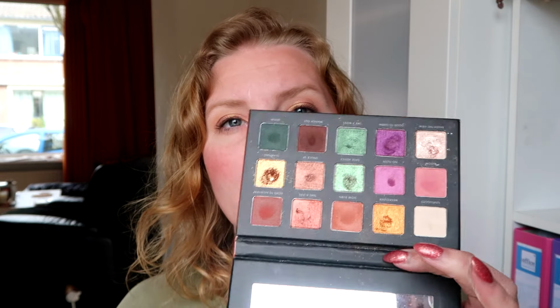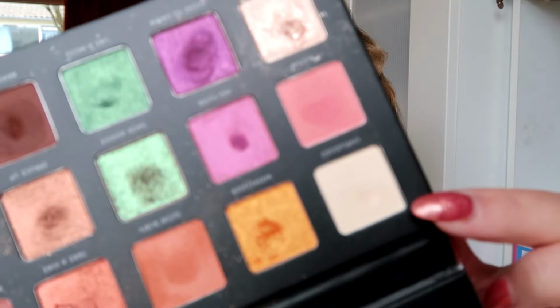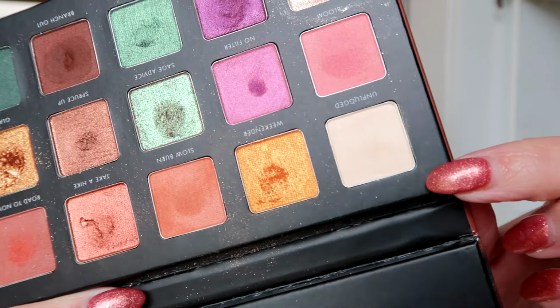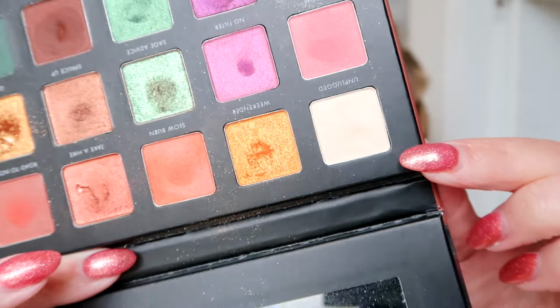I'm again gonna go in with my Laney palette, the Gilded Terra palette. I'm gonna roll in this shade. The shade is called Unplugged. This is just a matte cream, or cream to white. It's gonna be an easy shade to use. I've swatched it, but you can barely see it. I can just set my eyeshadow base with that and call it a day.